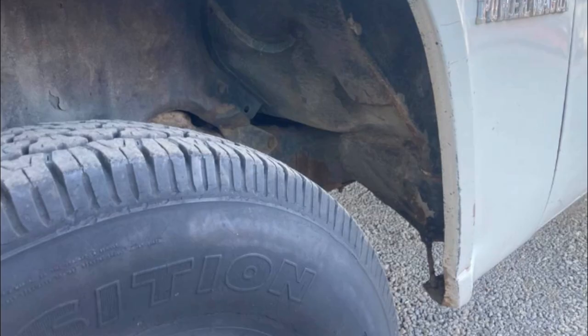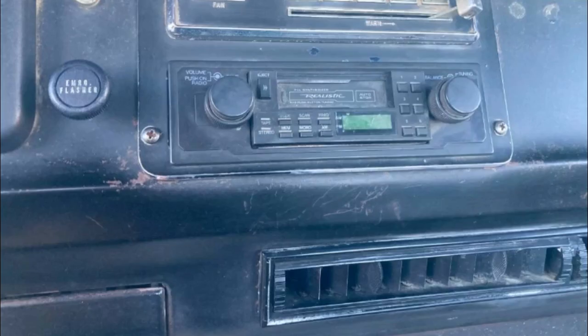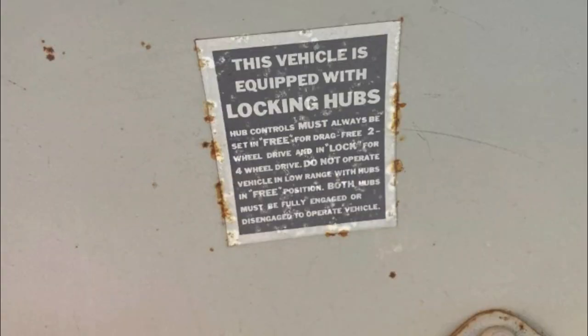So, whether you're a Mopar fan, a Powerwagon enthusiast, or simply someone who appreciates the grit and authenticity of a vintage 4x4, this Dodge checks all the boxes. At $11,000, or best cash offer, the 1969 Dodge W100 Sweptline represents not just a truck, but a rare opportunity to own a true piece of Dodge truck history, untouched, original, and waiting for its next chapter.